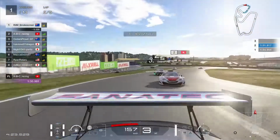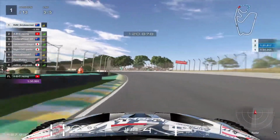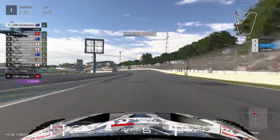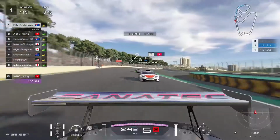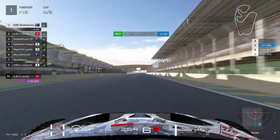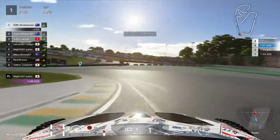of contact, but what that's done for me is opened up the gap to the cars behind, especially Seat is proud, and ABC Racing is not driving a Toyota, he's driving a Peugeot, which isn't quite as good in a straight line, so it gives me a little bit of breathing space. I don't have to worry about Seat is proud just re-overtaking me with the strong straight line speed of the Supra, because there's now a little bit of a slower car in a straight line in between us.